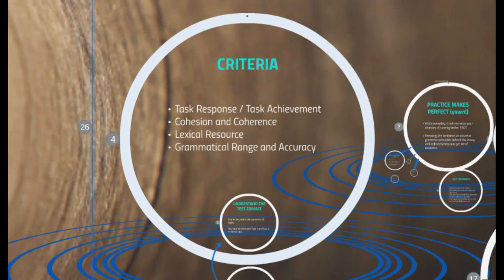So let's have a look at the criteria. Task response, task achievement. Very important, very important. Make sure you've completely understood the question. If you can, classify the question. I'll go into that in more detail later. But read it a couple of times and make sure that you've got a good idea of what the question is asking.